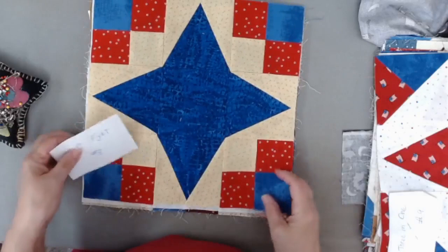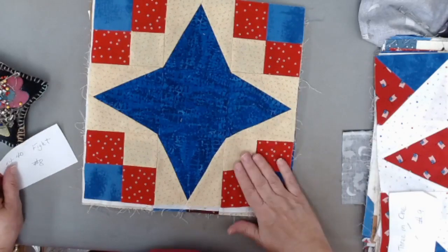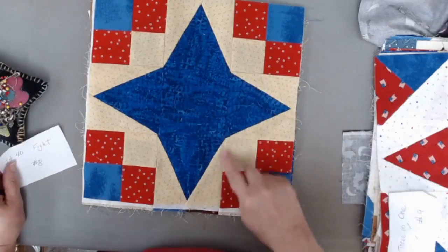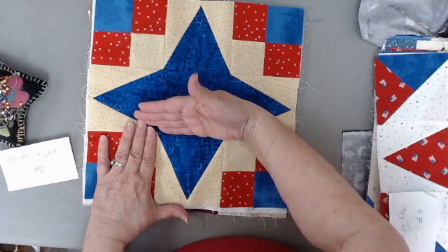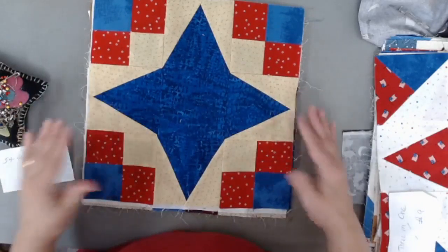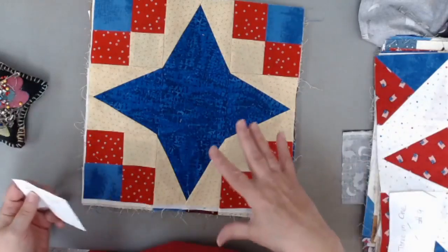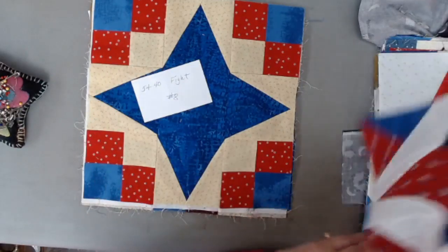This one was called 5440 or Fight. It was number 8. It has a 4-patch in the corners, a plain solid in the center, and then the V-block unit here on the sides. That V-block unit could actually have been shifted around, and as we went through these blocks, a lot of times I would rearrange the segments so you can see how different blocks could be made out of those same shapes, because basically we're just playing with shapes.